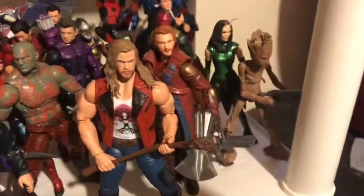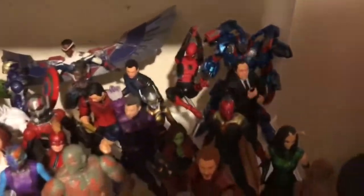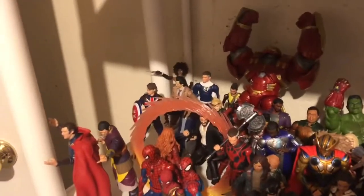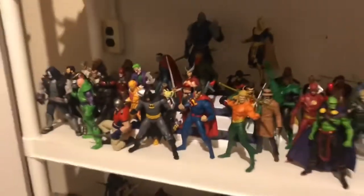Guardians of the Galaxy. It feels good to finally have them all in Legends form. Groot was the last one I needed as a legend. I had a 6-inch Groot. He just wasn't a legend. Shang-Chi. Hate that movie. The figure's amazing. Spoiler warning, there's Reed Richards and all that, but, I mean, you've probably seen the movie now. And it's not that good anyway, so I don't really care.